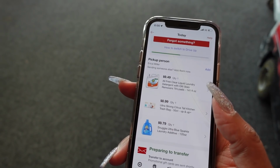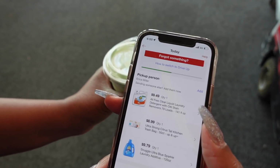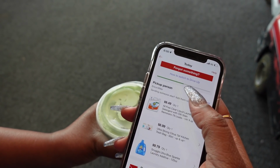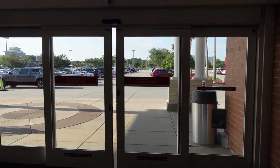Okay. Yeah, so for some reason my order wasn't ready. So I told the guy that I'm just gonna go outside with my Starbucks and I'm going to click switch to drive up. So I can switch to drive up and then they'll just bring it to me because I'm trying to drink my Starbucks.